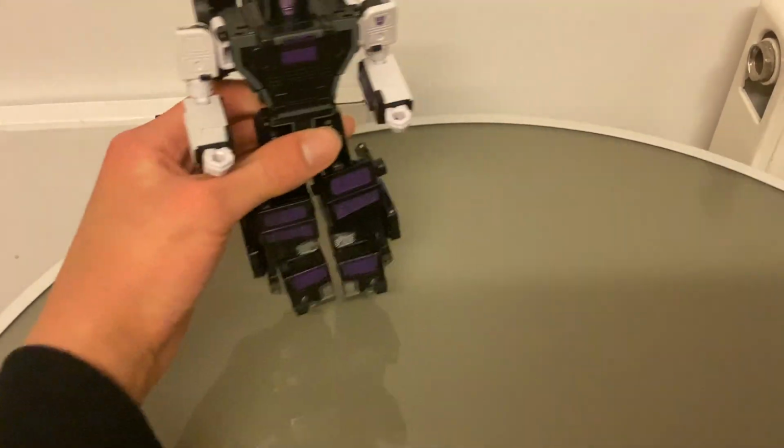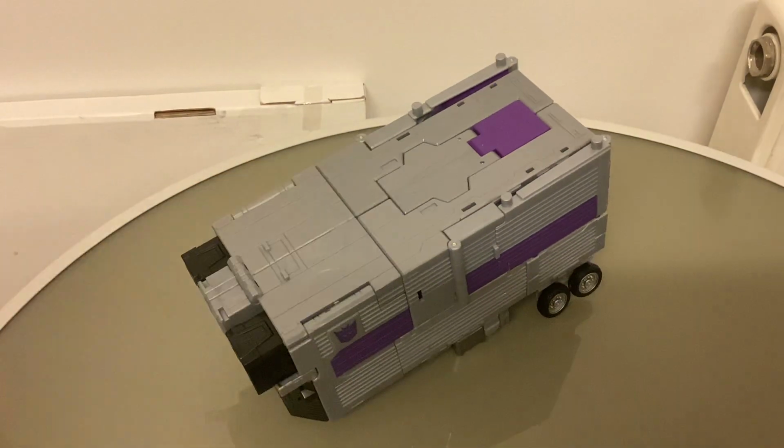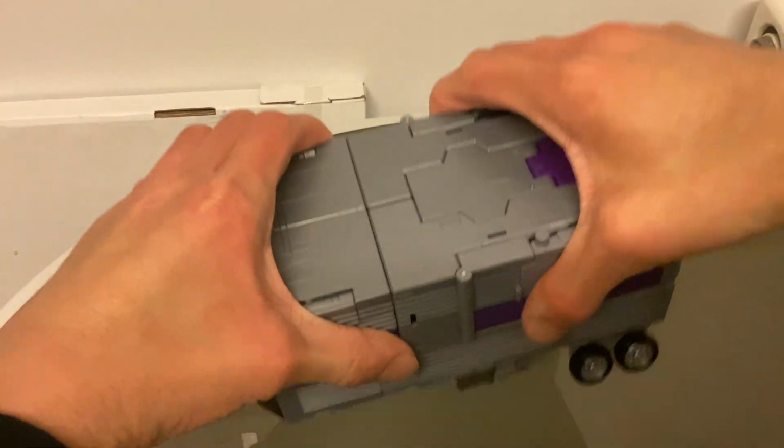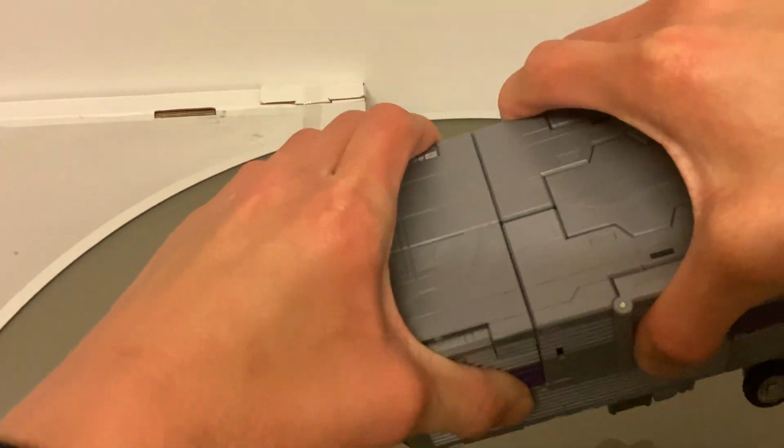But now, where are his weapons, you say? Well, that's what we've got the trailer for, because the trailer actually serves as a way to store his weapons, which is pretty impressive. So how do we do this? Well, the trailer actually splits apart, which is pretty cool.